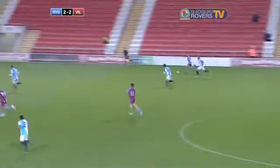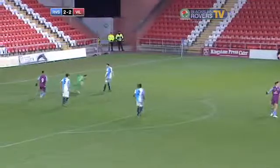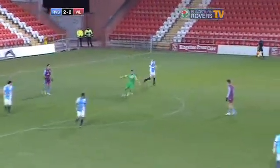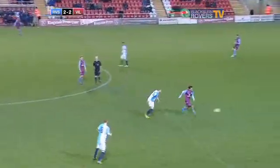Two mistakes really. Here goes Leggett, gets his cross away, and the goalkeeper's come. Good shout that time from David Wright. He'll be disappointed with that one. He's not made too many mistakes for Southport and for the under-21s this season, and ultimately it has cost Rovers a goal. A very uncharacteristic error from David Raya.